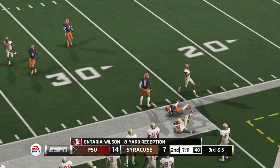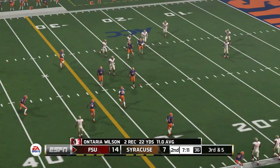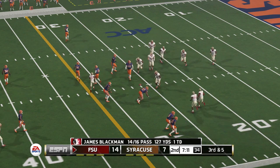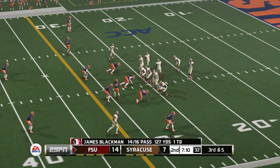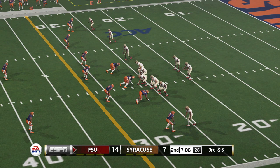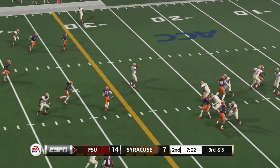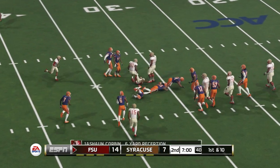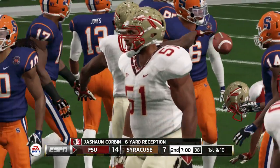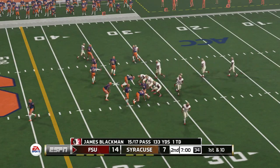Fires out to his wideout. Knocked out of bounds at the 26-yard line. You can tell he's got a lot of faith in his wide receivers. Even when he's a little bit off target, they can pull it in and make something happen. Tackle right around the 32-yard line. Gain of 6 on the play. That makes it 1st and 10.